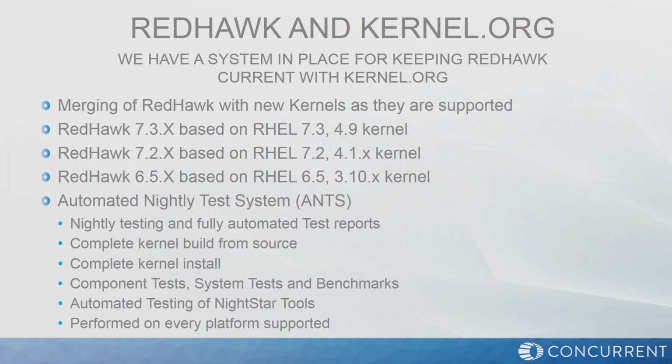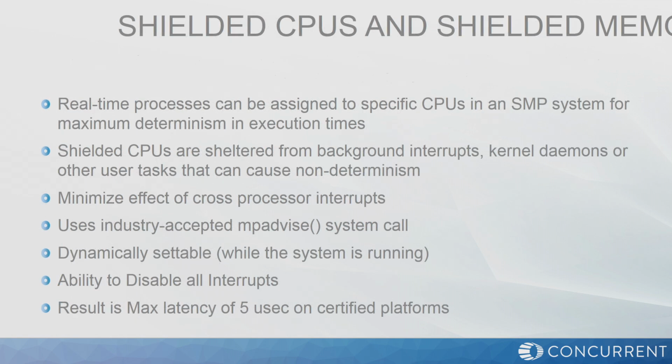And the other thing that's interesting is we're typically using a newer kernel than Red Hat. So if you're a Linux programmer, you might recognize that, our 7.3, that's actually a typo. We use a 4.4 kernel. 4.9 is for our next release. But it's a newer version than what Red Hat uses. So we're always staying on top of the technology. And we also have this automated nightly testing system where we're always testing the software every night in an automated fashion on all of our computers in our labs.